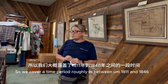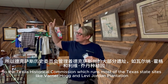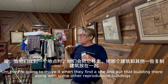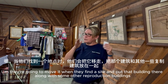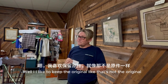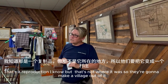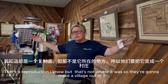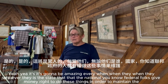So THC, the Texas Historical Commission, which runs most of the Texas state sites, like Varner-Hogg and Levi Jordan Plantation, they're going to move it when they find a site and put that building there along with some other reproduction buildings. Well, I like that they keep the original. That's not the original. That's a reproduction. I know, but that's not where it was. So they're going to make a village out of it. Oh, really? Yeah. It's going to be amazing.